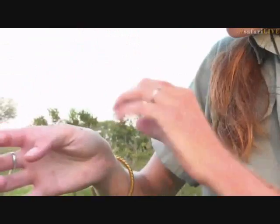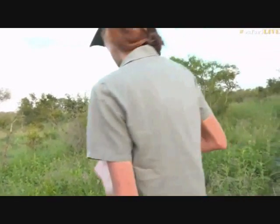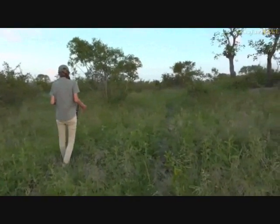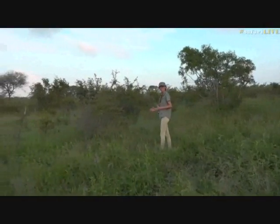Get off me. Right, we're going to carry on with our bushwalk tree identification segment. Now, we've just come into an area where I wanted to show you a little bit more about what I was talking about with marulas and so on, but it isn't particularly good for them.